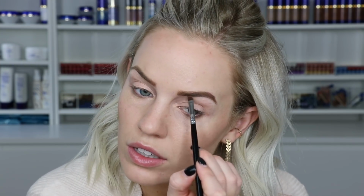I just love the consistency of Shadow Sense for your brows. If you are someone that is new to filling in your brows, or you're uncomfortable with it, you don't quite know if it works right, I love, love, love Shadow Sense because it's so forgiving. It's really creamy and smooth and easy to work with, but then it sets down and it sets into place. So once you've got it where you want it and then you just leave it, it's not gonna move.